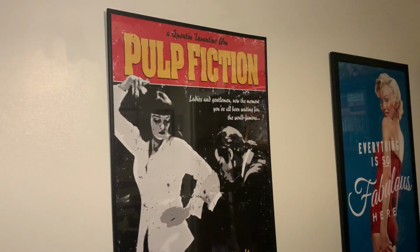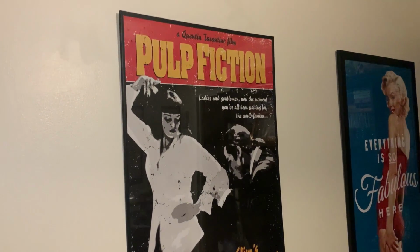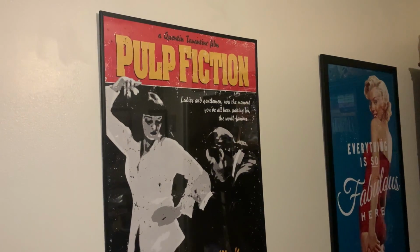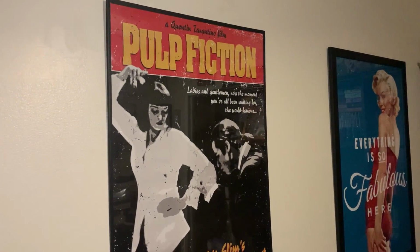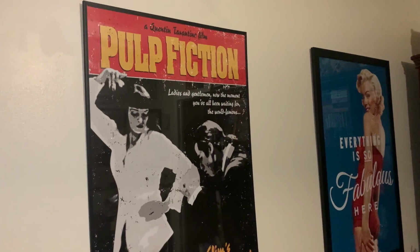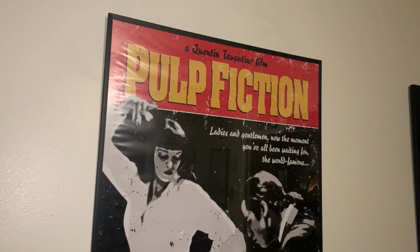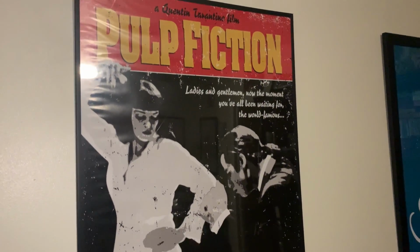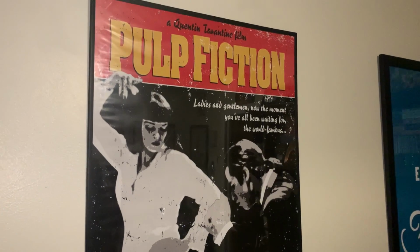So I heavily advise against this type of frame. I had a few of these and they've all broken. The sticks have fallen off. They've gotten misplaced. I had an Alice in Wonderland one that cracked, and then it was impossible to get the sticks back on because you have to have it perfectly lined up to get those sticks on there. So this is the only one remaining. I must have had about 3 or 4, and this is the only one that remains.